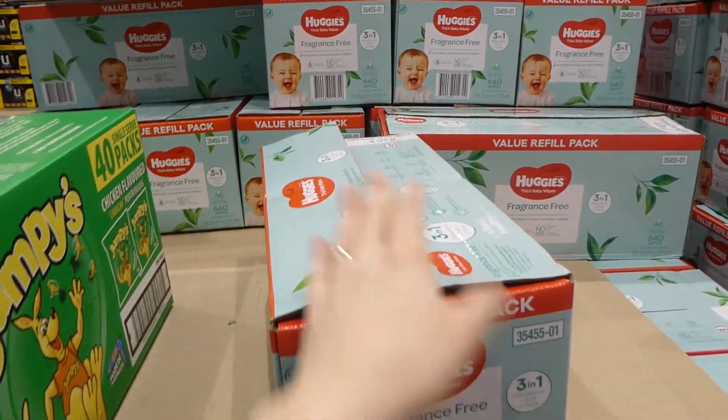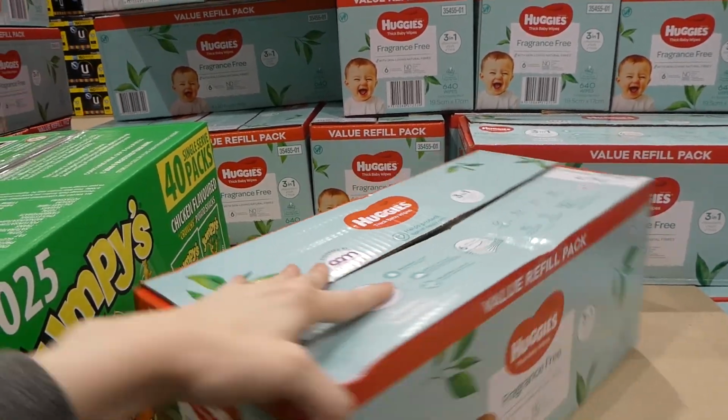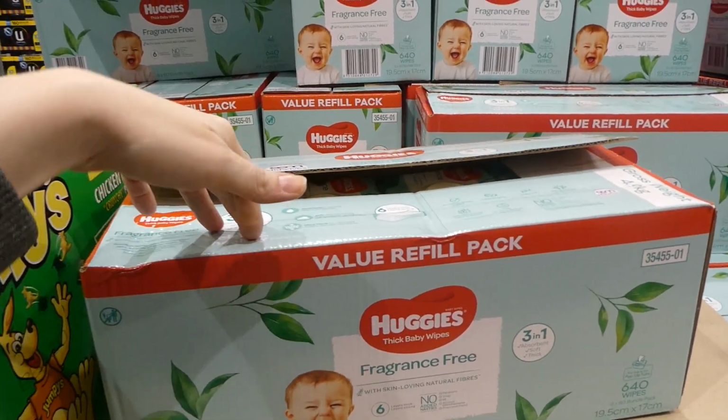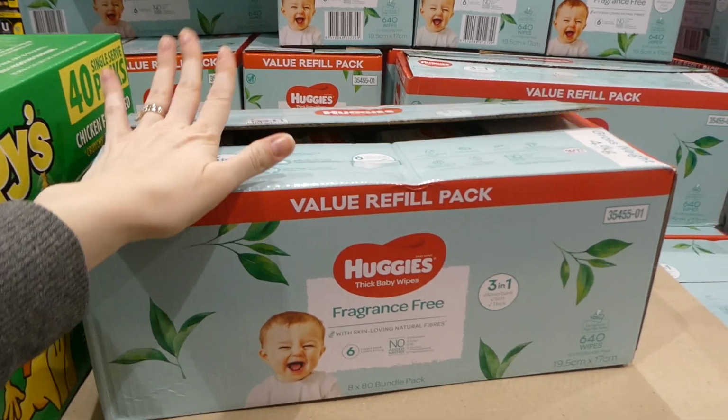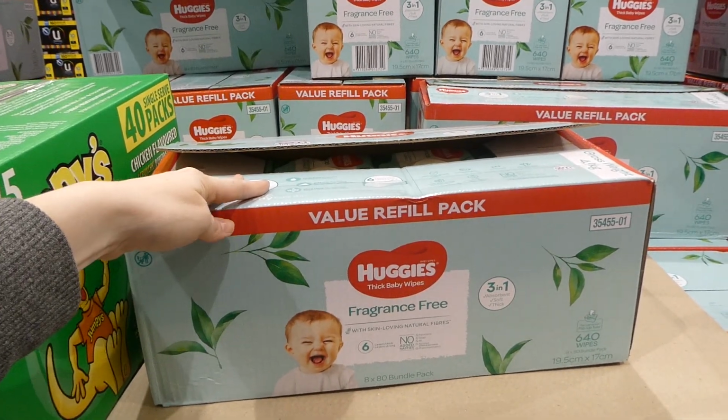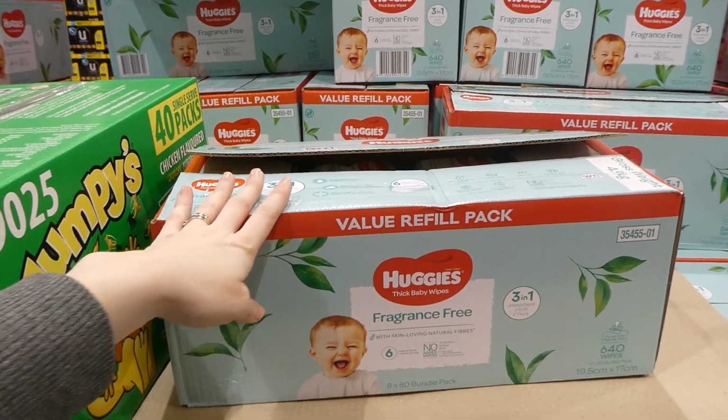And then you can get things like the Huggies fragrance-free wipes, and we use these for everything. I mean, you can wipe down a tray with these, you can wipe your hands with them. They work in a pinch. If you're out somewhere and your kids have to have a bush wee, which we did the other day, had these on hand, you can wipe them afterwards. So you get 8 80 packs for $22.